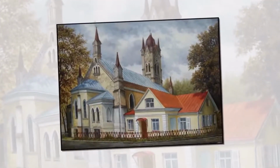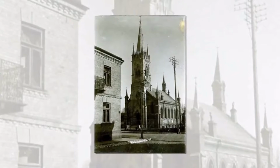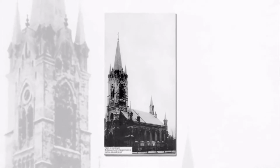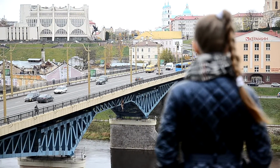The Lutheran Church is one of the numerous gems in the treasure of Grodno architecture. If you want to touch and to feel all its beauty, you are welcome to my native town. You'll see plenty of sights, you'll meet our hospitable people. I'm sure that you'll enjoy your trip and will never regret.